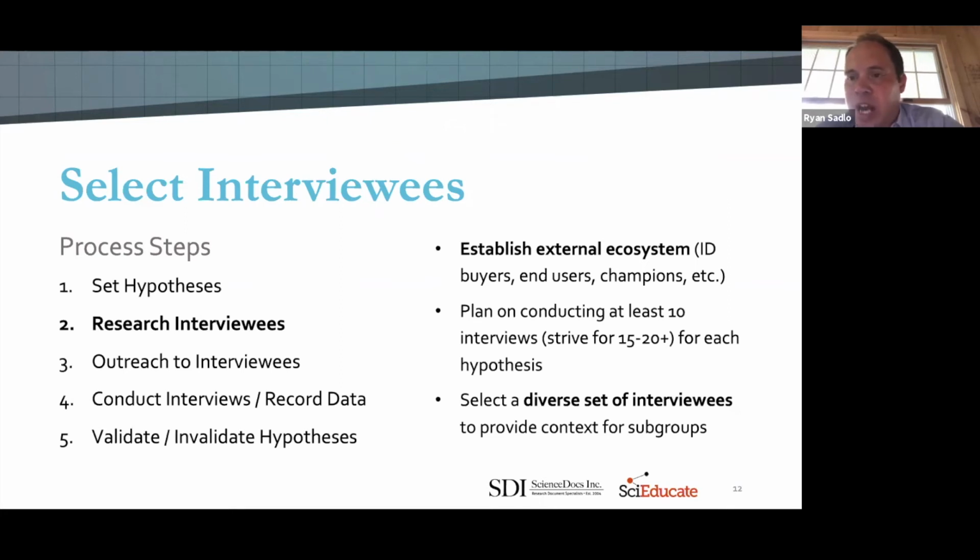Who's going to be using it? Obviously, in this case, for our case study, this is going to be patients, cancer patients that are receiving chemotherapy in the home, who are natural champions, medical oncologists, hematologists. There's a whole web to really draw out, and you may want to diagram this out to really understand who are the major players, and who do we want to speak with.